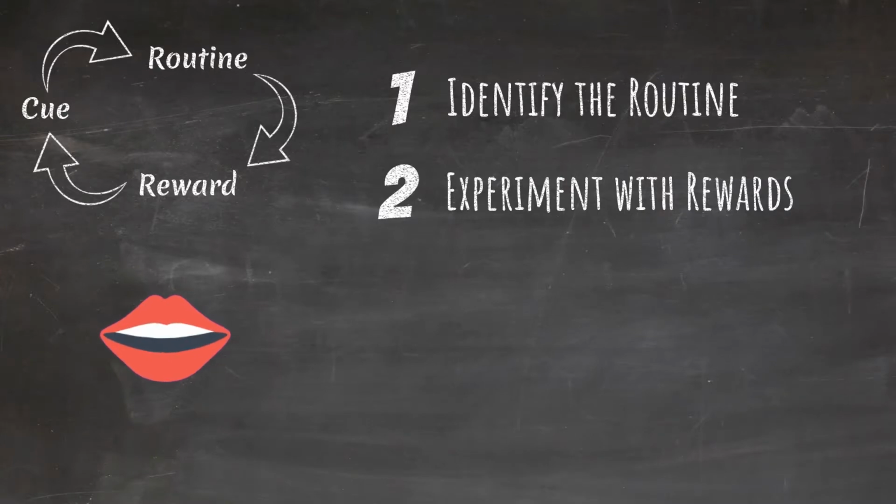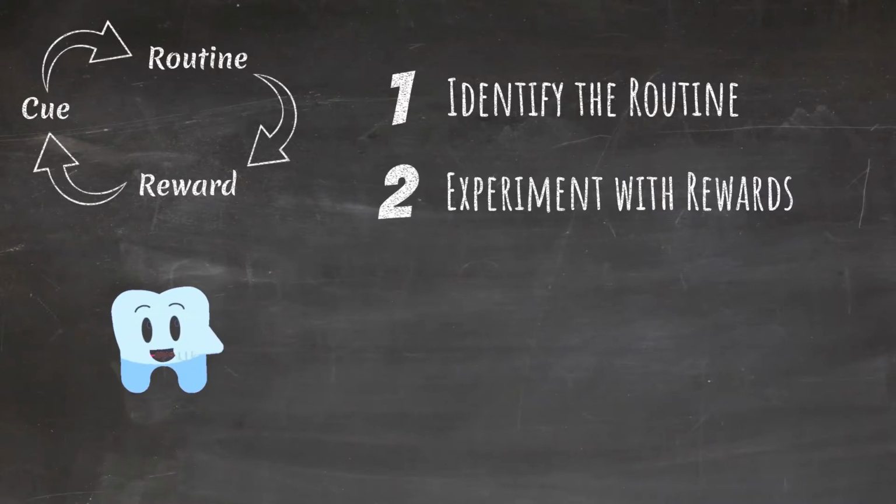This step is essential in redesigning your habit, as slightly different routines might lead to different rewards that satisfy different cravings. So play around with your routine until you find out which reward you need in order to help your brain recognize that it's worth to keep this habit loop for the future.